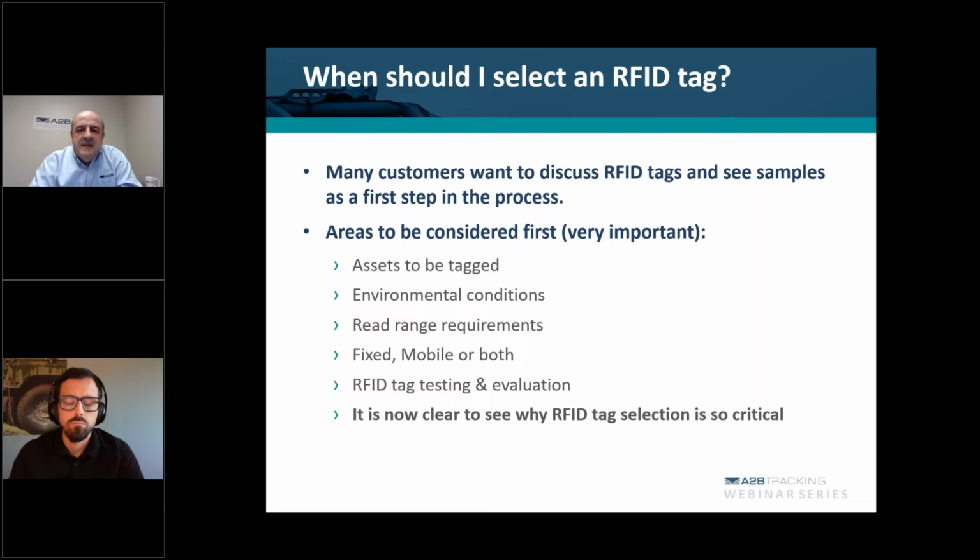We're going to talk about fixed and mobile readers, or both, that you may want to implement. And then most importantly, RFID tag testing and evaluation. We make a recommendation to you as to the tags we think would work, and then we fully vet out those tags. And once all the testing is completed, now you're able to determine which tag will be best suitable for your environmental conditions. Once you've got your tag, now you've got a solid foundation to work with.